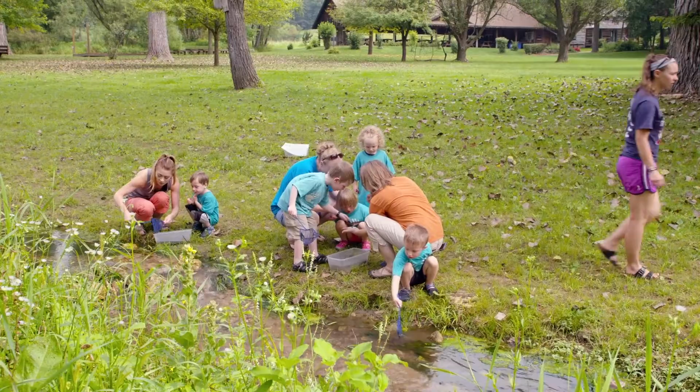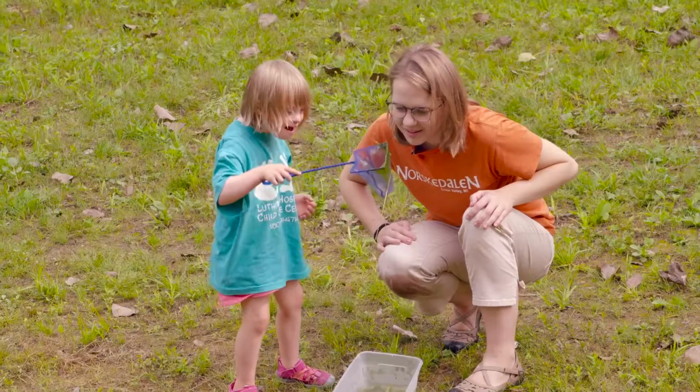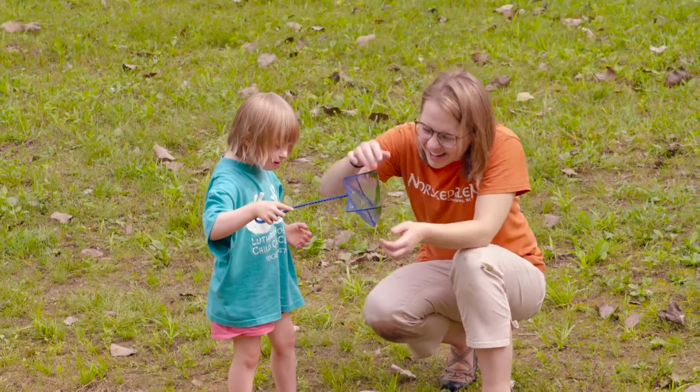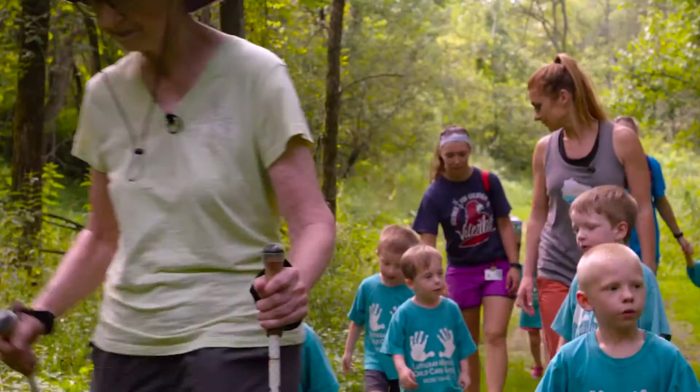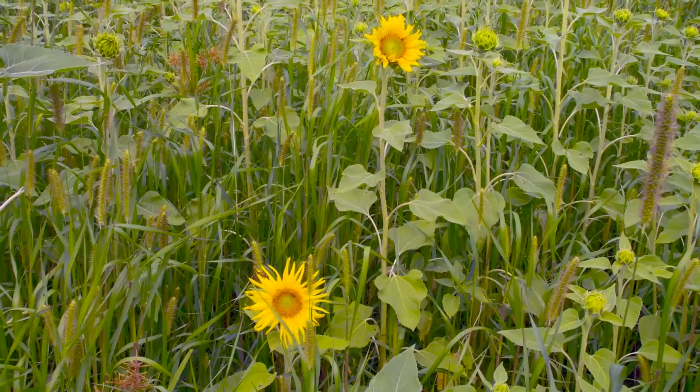During the summer, Norskedalen has many programs to keep kids entertained. Parents can sign kids up for an adventure called Outdoors with Olivia. It really introduces kids to the outdoors, the wilderness, somewhere very natural. We have woods, we have prairies, we have ponds, we have creeks, places for kids to really explore.